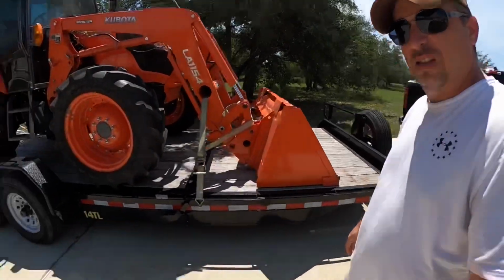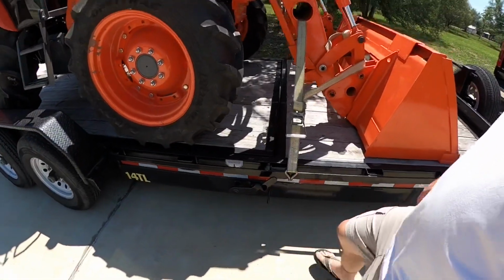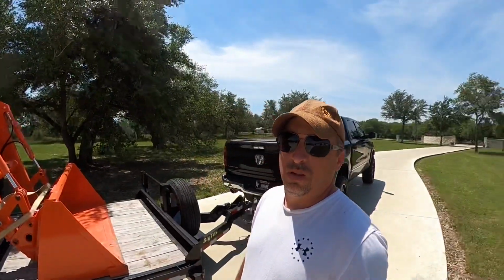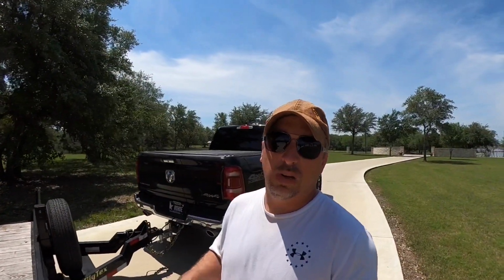You can see it's got the hitch pin right here. You flip it and then the whole deck tilts down. You don't have any ramps. So I'm gonna do a tow test for you and get this thing up on the highway and show you all those temperatures and let y'all see how it does on a little bit warmer day.